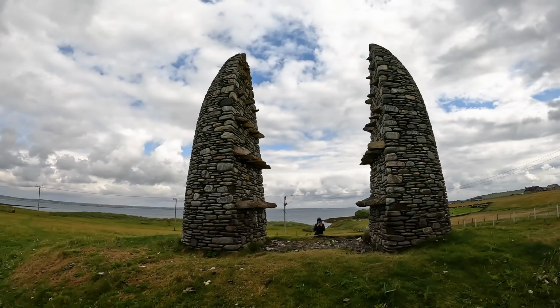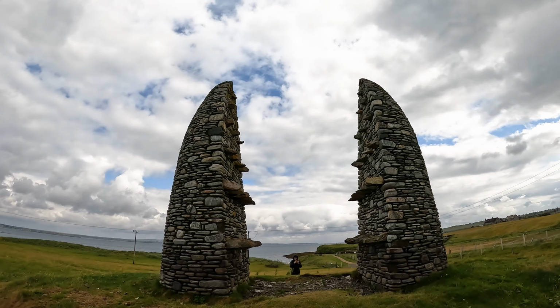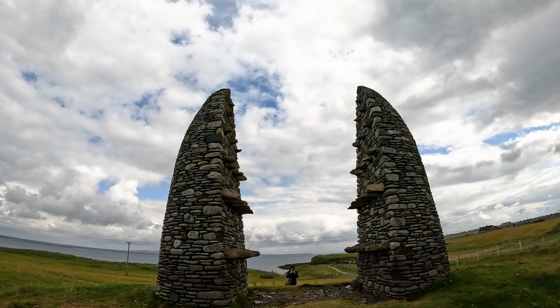And nearby we found that famous Whale Jaw monument, a true symbol of the island's history.